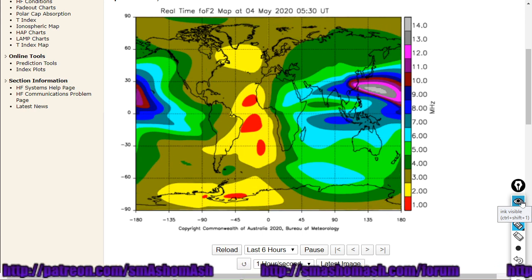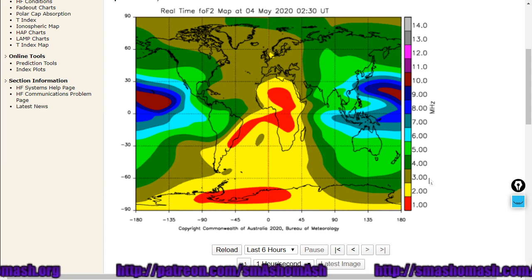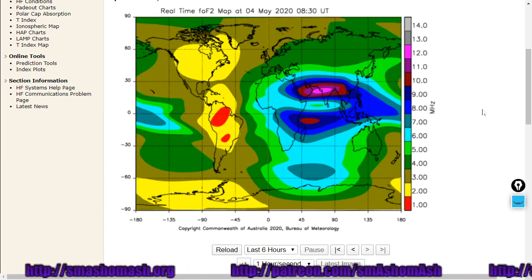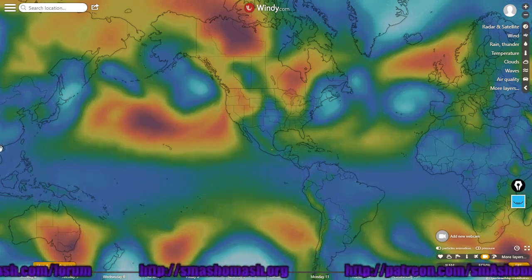And significant discharges at nighttime also. Latest image showing a pretty normal ionosphere, at least at 8:30 UT. Next to Windy.com, here's pressure maps.